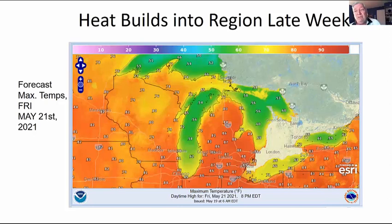So we're going to be a full 15 degrees Fahrenheit above normal for the next few days. Just as importantly, our minimum temperatures, which have obviously been in the 30s last week, are now generally in the 50s into the 60s. For a lot of the southern part of the state, they're going to stay in the 60s. So we're really going to rack up some degree days here.